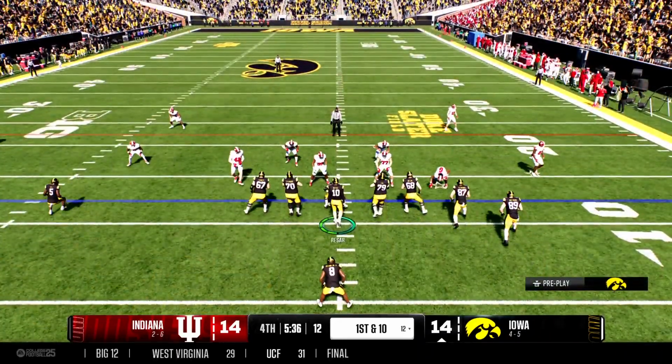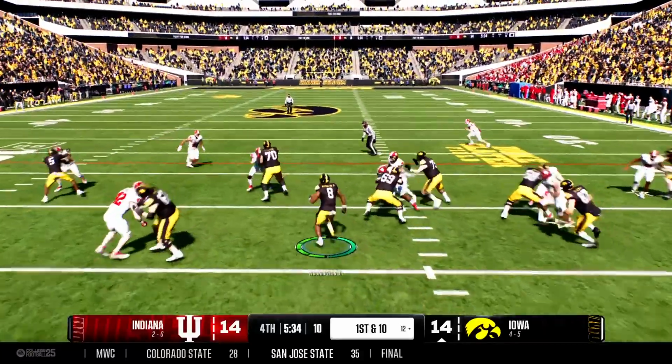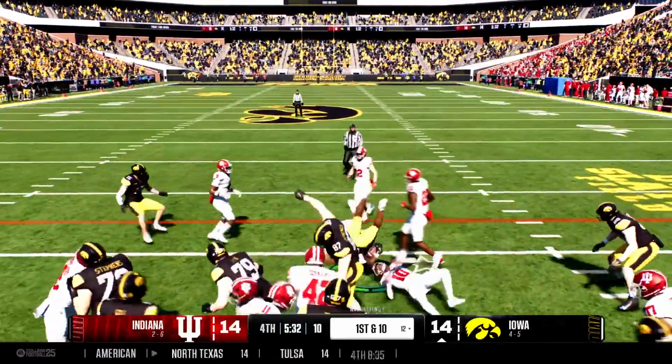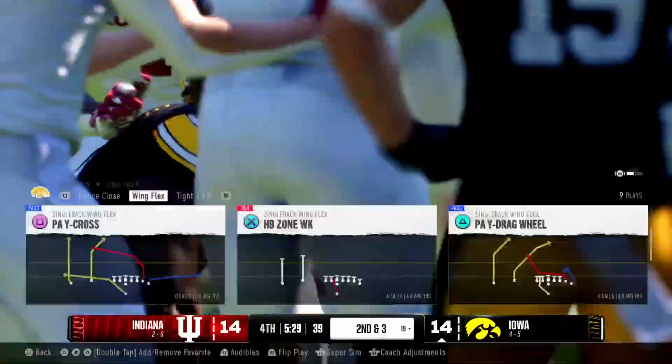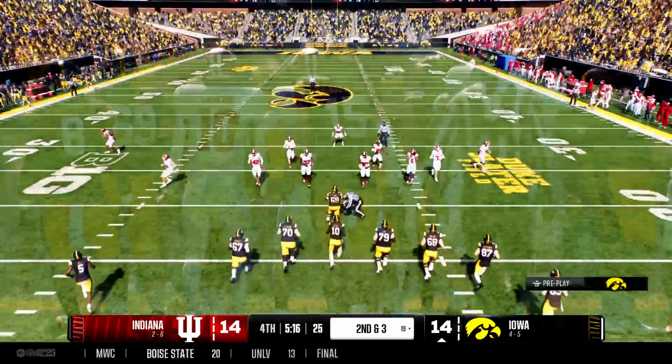Iowa has the ball back on offense. That last drive was promising for a while, but you just can't mess it up at the end with the pick, Jesse. No, you got to be able to finish drives, especially in this game.